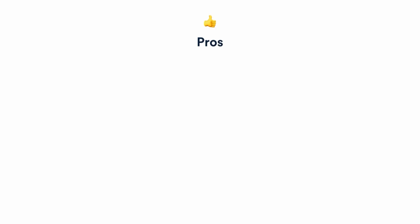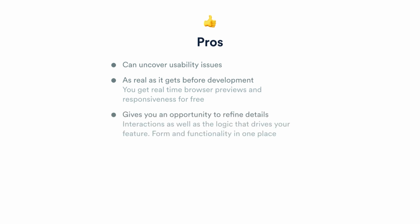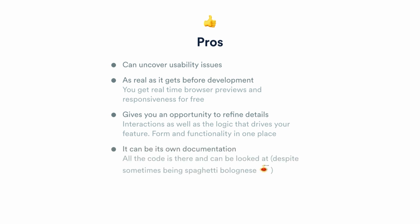What I learned from this process is that there are a few pros and a few cons, like anything in life. It's really good because you can uncover some really hidden usability issues that you wouldn't be able to figure out otherwise. It's as real as it gets before development, without having any dev time, and if you have the skills, you could spend some time refining the responsiveness and certain aspects of the experience. It gives you an opportunity to refine those details, the interactions, as well as the logic.